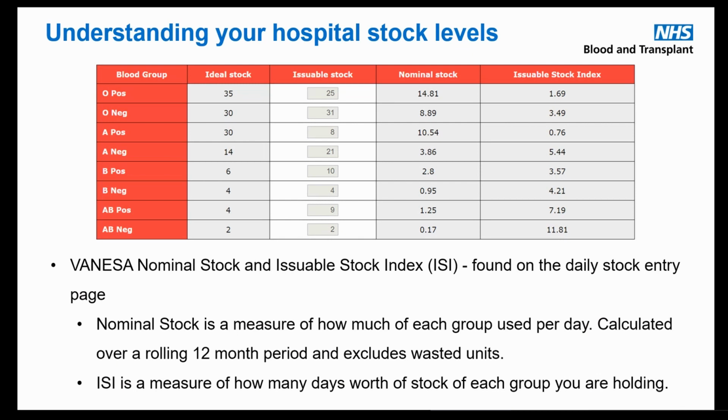I hope some of you are familiar with this screen. This is what you see in VANESA when you are inputting blood stocks for your hospitals. And there are two data parameters here which tell you how efficient your blood stock levels are. These are the nominal stock, which is how much stock you use every day, and then the issuable stock index, which is how many days of stock is currently being held. These are really useful if you're wanting to monitor the effects of any stock changes that you might make.